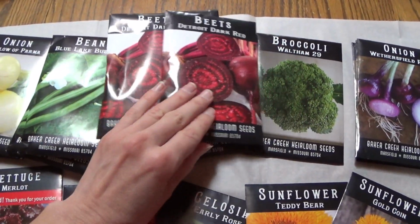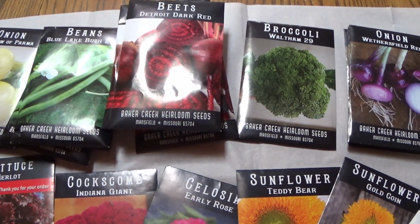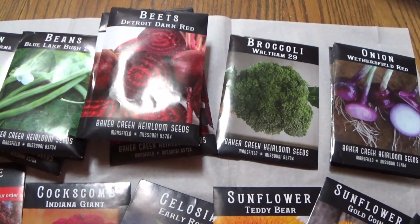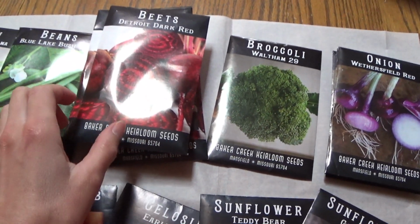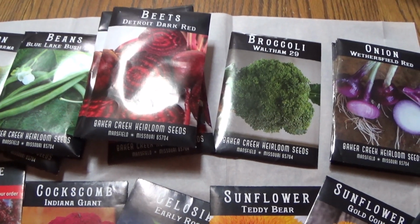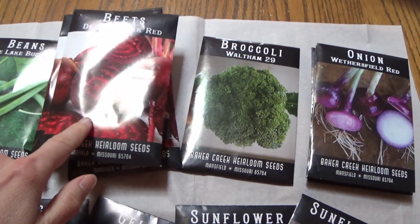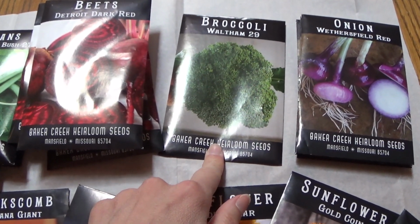We love the Detroit Dark Red beets. They're one of our favorite red beets. We can those a lot and we eat them. We pickle them and eat them. So this is our favorite variety of these here. We don't have an issue really with them getting cores in them, which is really good, so we go with this one here.